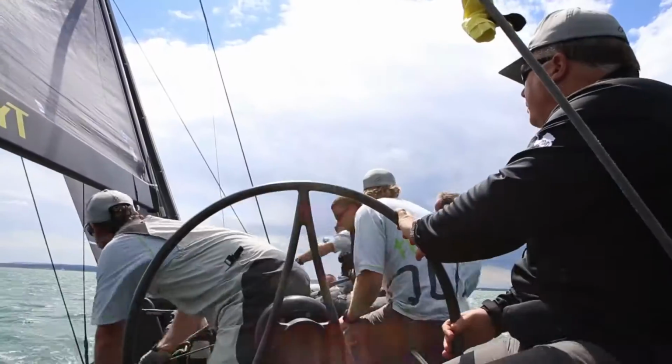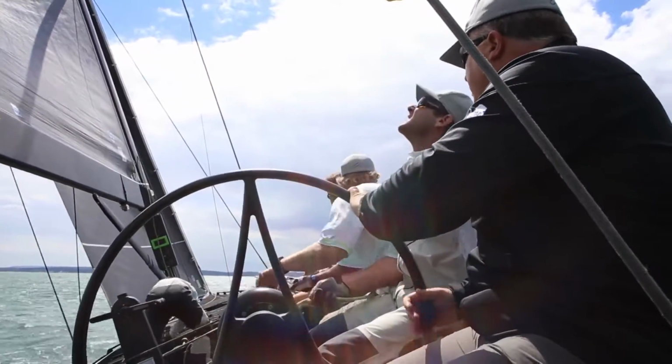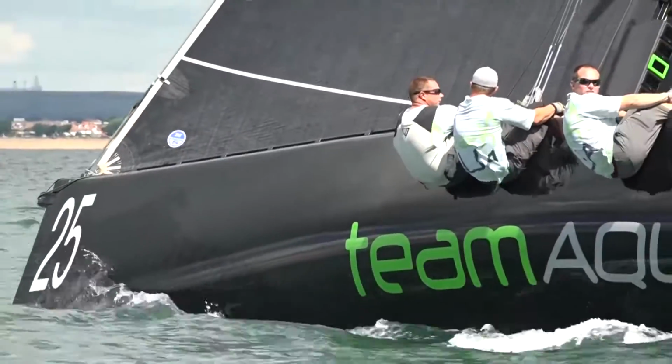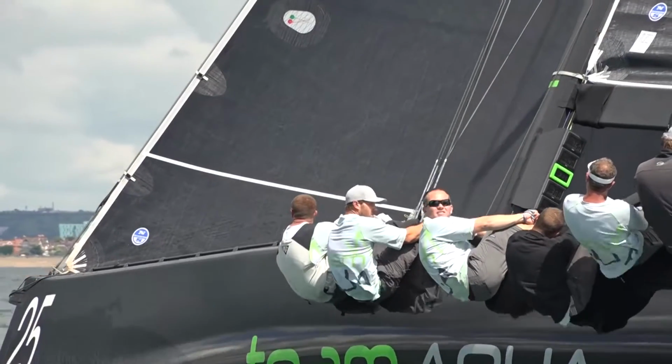Team Aqua were on the upward curve. Chris Bake, boasting 5 Fleet Racing Championship titles to date, finally won a race off the back of a 2-8 scorecard.